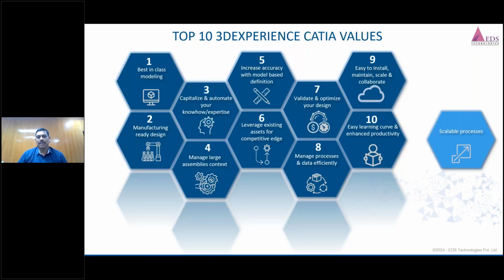So these are the important benefits in terms of operations, like it's a manufacturing ready design, and of course you can manage the large assemblies very effectively in 3DEXPERIENCE CATIA, and also it is process oriented, process centric in nature. You are able to have the design IP and full protection of your data.